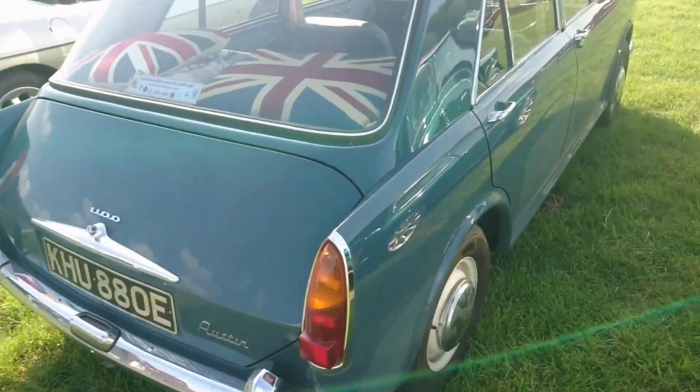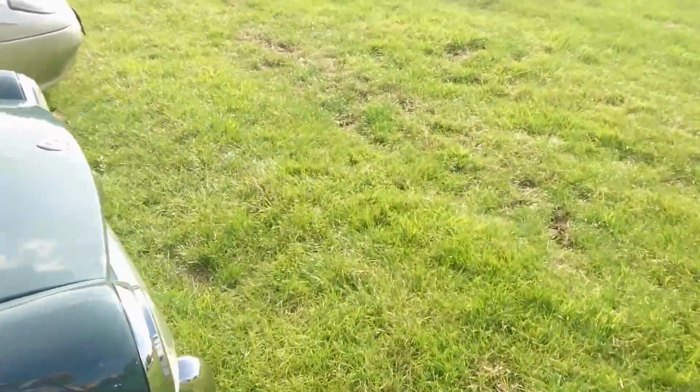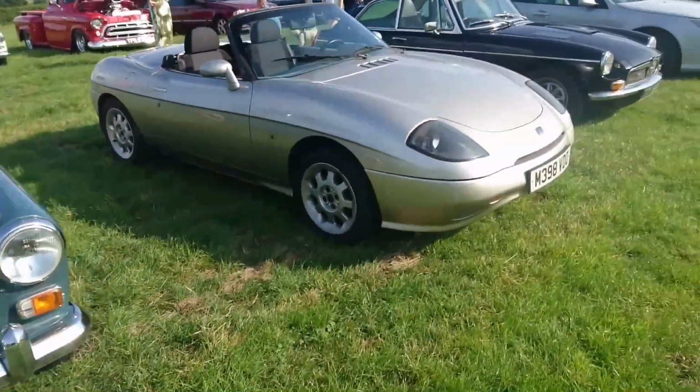Austin 1100, Mark 1 67, just before the Mark 2 came in. I've driven one of these actually, Mark 1 like this. That's very nice. Terrible rust, of course.